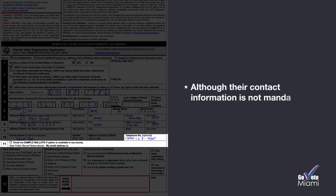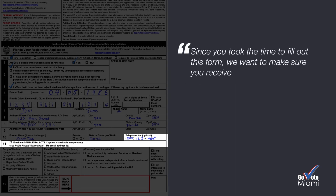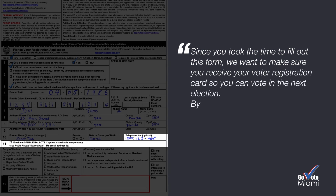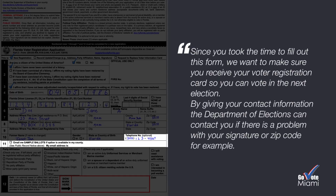Although their contact information is not mandatory, it can be very helpful. So you can say something like, "Since you took the time to fill out this form, we want to make sure you receive your voter registration card so you can vote in the next election. By giving your contact information, the Department of Elections can contact you if there is a problem with your signature or zip code, for example." Here are some of the fields that are voluntary.